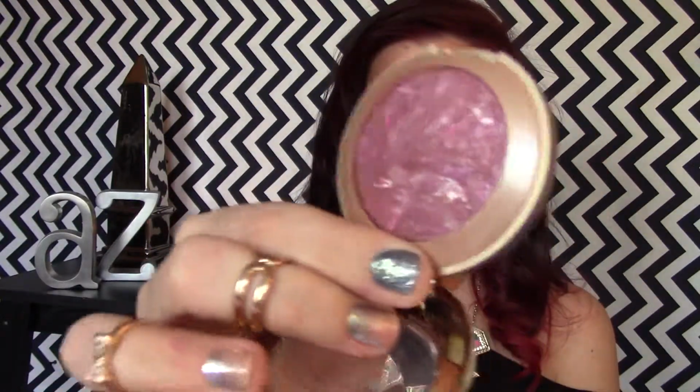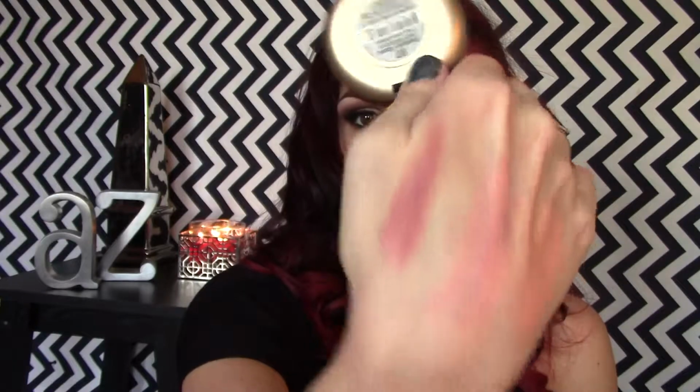This one's called Fantastico Mauve. This really pretty mauve-y color, almost purpley, really warm. If I'm doing a dark lip or something like that, I love to just throw on this mauve color. It's just so pretty. I love it so much. So if you haven't tried the Milani Baked Blushes, definitely go get them. You can find them at CVS.